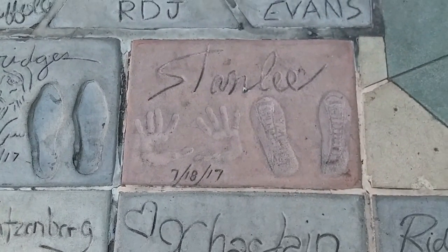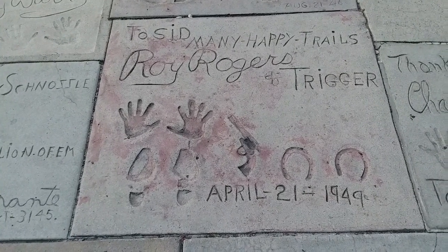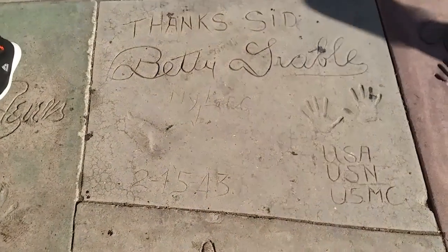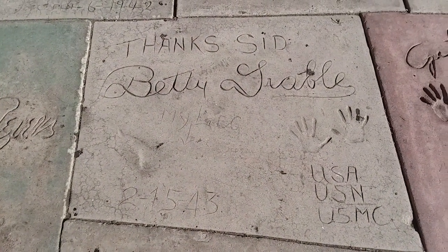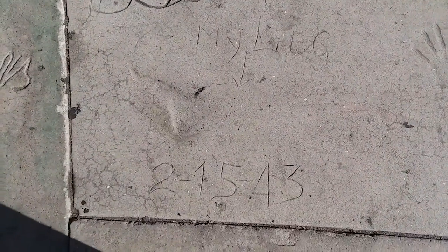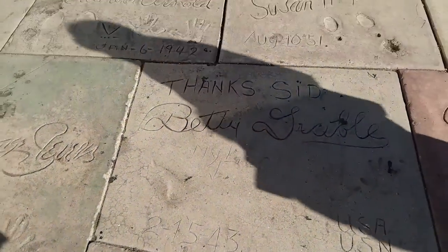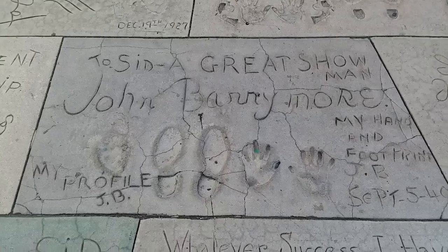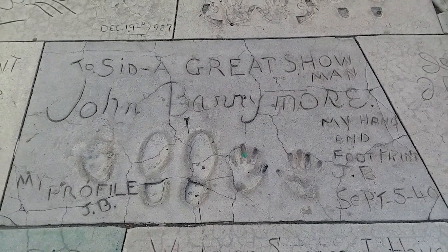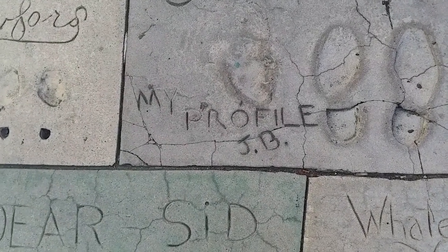There's Roy Rogers with the imprint of his gun, as well as the horseshoes of Trigger. And Betty Grable, whose legs were famously insured for $1 million, and she did an imprint of her legs, but it's really hard to see, but it says my leg right there. And John Barrymore, who is known as the Great Profile, so he actually embedded the side of his face in here.